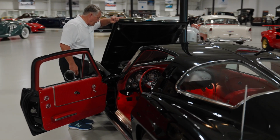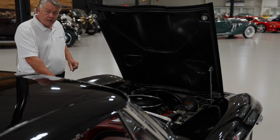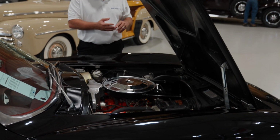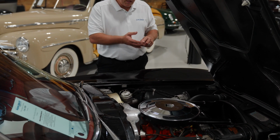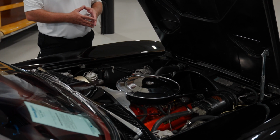We take a look at the engine, everything's detailed, it's really nice. All your markings are correct, casting code correct. Again, we took pictures of the stamp pad so that you can see that as well. 63 block, the course matching numbers are there. If you take a look, see that it's an RD code, which is a 300 horse car.